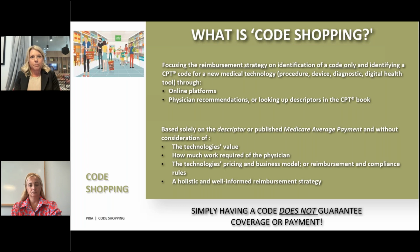There's actually a CPT book, and there are, of course, online platforms and services that provide coding information. And really looking at the code based solely on the descriptor. So again, looking at whether the descriptor that's applied to this code right now really matches my technology, or the published Medicare average payment, without consideration of, again, the holistic strategy.